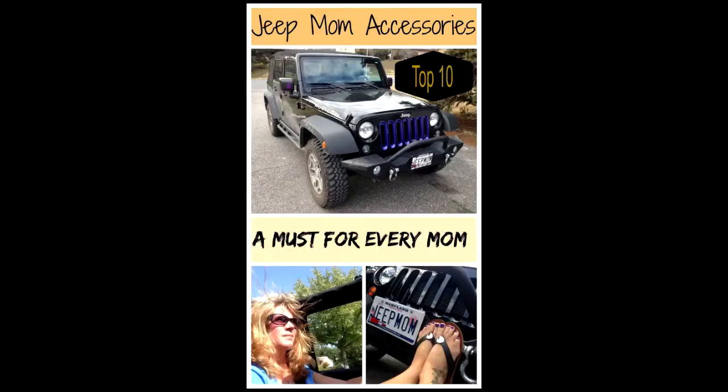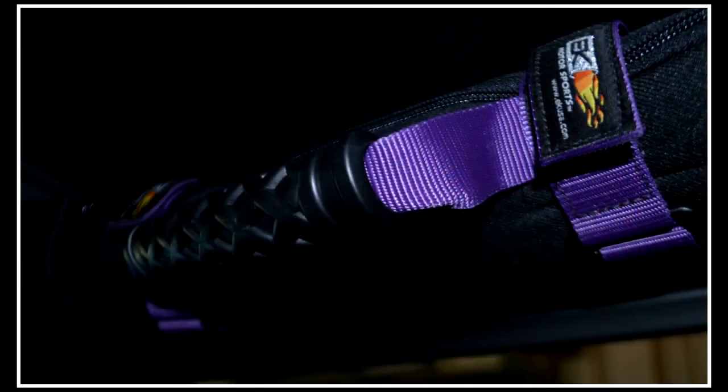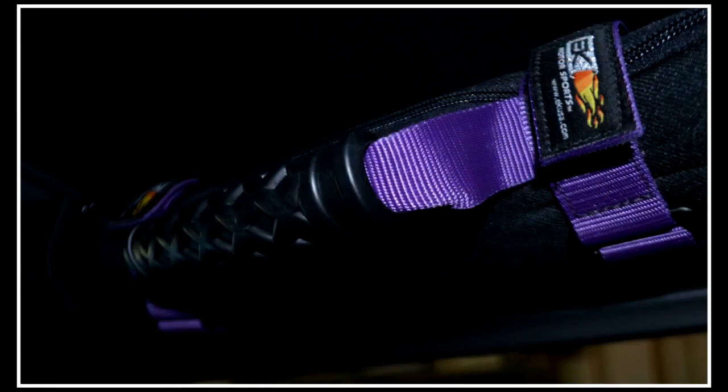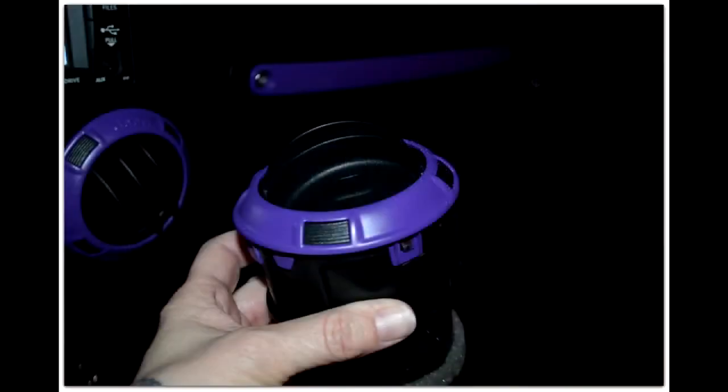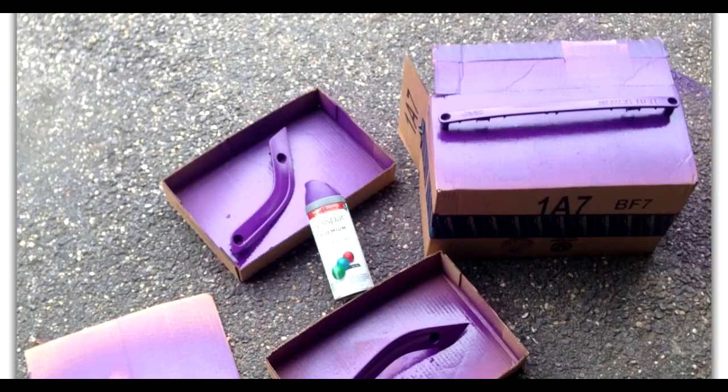Fourth, you're going to want to pick your accessory color, because soon after you buy your Jeep, you're going to see all the other Jeeps out there, and you will want to make your Jeep your own reflection of your personality. The amount of Jeep accessories you can buy are vast, and if they don't come in the color you pick, you can always use spray paint.